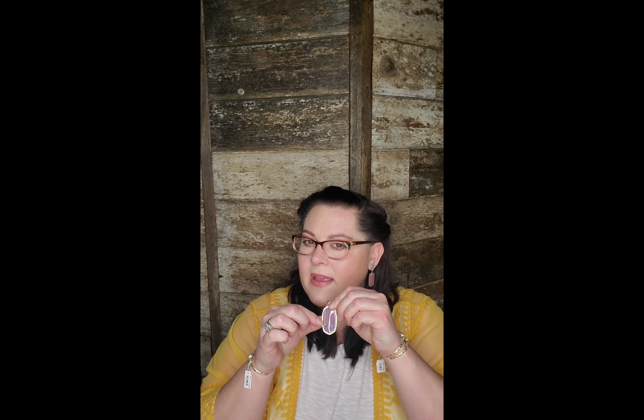So these were $85. Kirsten approved. We all know how I feel about it. I'm not going to continue to rant about it. Kirsten approved. You get a stone, you get Kendra Scott's timeless pieces, and I don't know how you could go wrong there. Here's the Reed.